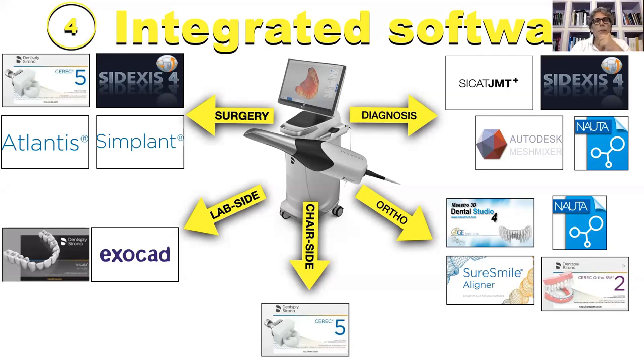I also use my Cerec in orthodontic treatment. After taking the full arch digital impression, I am able to share the STL file of the full arch impression with SureSmile aligners or other software. I am able to create the ortho treatment, receiving from Dentsply Sirona all the clear aligners that I give to the patient, which allows the patient to move all the teeth into a proper position before, for example, in my case, finalizing the case with prosthesis.